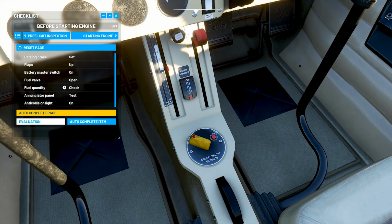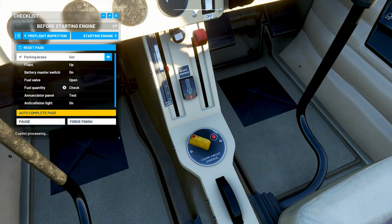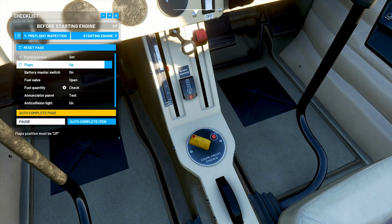And you can see at the top, before starting engine checklist, you've got 0 out of 7 checklists there. So you can do the pre-flight, you can do the starting engine. You can reset a page, which is great in case you mess up. You've got your parking brake, flaps, all that stuff. And you're going to see that little eye show up. It seems like it's the setting to show you, hey, here's where it's located, because you see how it lights up blue and pulses. So he's like, okay, I've got my parking brake set like that.